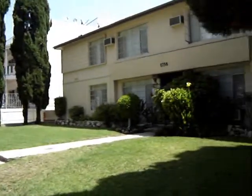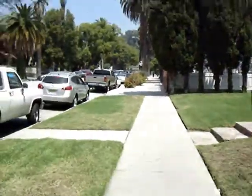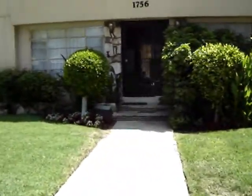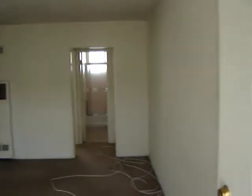Okay, so this is the building, 1756 North Gramercy Place. It's nothing super glamorous, but yes, it has a front lawn, but nobody ever really sits on the front lawn much. So, let's see here. Why don't we just go in the door here? Okay, both apartments are on the second floor. Apartment 14, that's this one's in a little bit less good condition. It needs some more work in there, but they're doing that. Obviously, they haven't really started, as you can see.